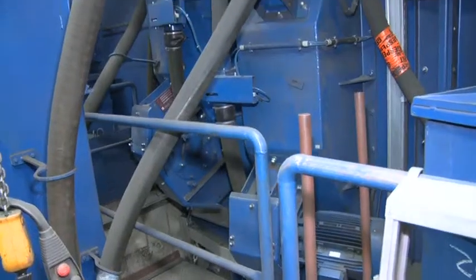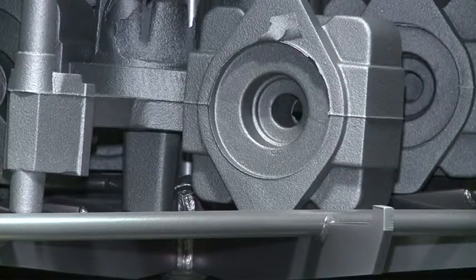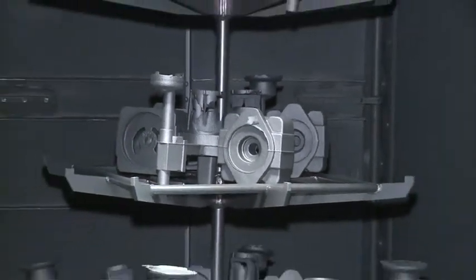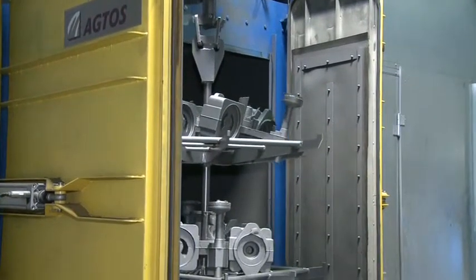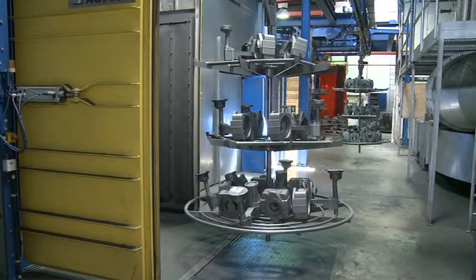The central blasting chamber is equipped with 4 turbines, arranged in staggered positions, that blast the rotating workpieces. The transport system has 3 stop positions that are programmed with blasting times of 3 times 60 seconds. When the gates of the exit area open, they reveal an impressive blasting result.